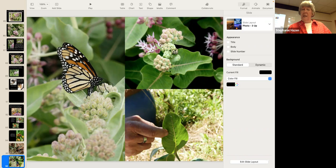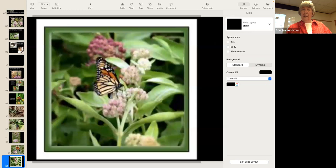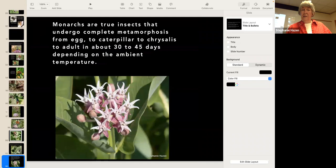There's another female monarch laying eggs, and there's about a fifth instar caterpillar there. And that caterpillar is done. It's molted at least five times. It's so big. And there's a male monarch. Now you know why. And that's a female. And there's an egg. And it depends on the weather, but going from egg to five molts for a caterpillar to chrysalis to adult is 30 to 45 days.